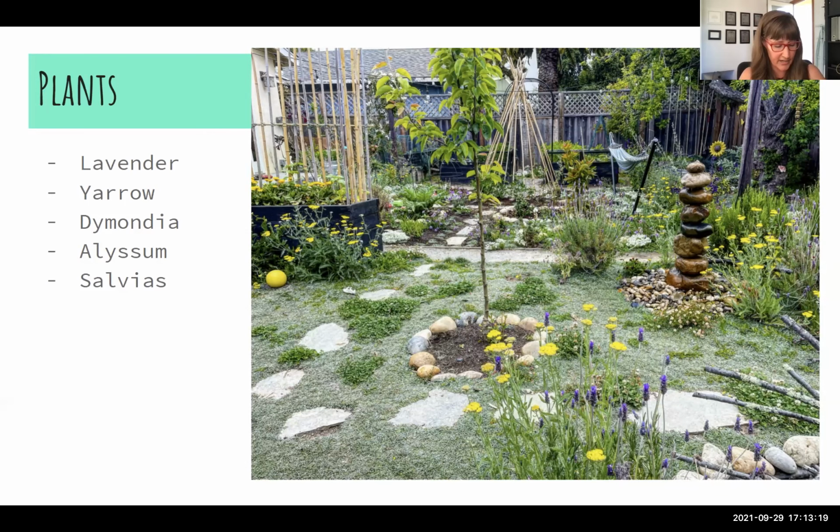The next one on the list is yarrow. Yarrow comes in many different colors: pinks, reds, whites, yellows. It blooms spring and summer, and the flowers last for months. Each flower stalk lasts for months, and so it's really low maintenance. The yarrow also attracts a lot of butterflies. It is edible, but it doesn't taste very good.